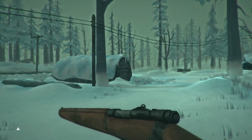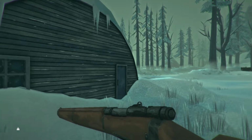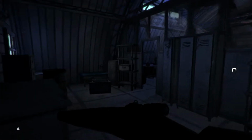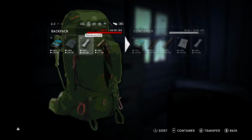Not seen the wolves yet. 6 hours of daylight. I think we can investigate the whole neighborhood before dark, I think. Alright, so wood. There's a ton of wood. So let's put that all away. Nice. There it goes up here. Good.